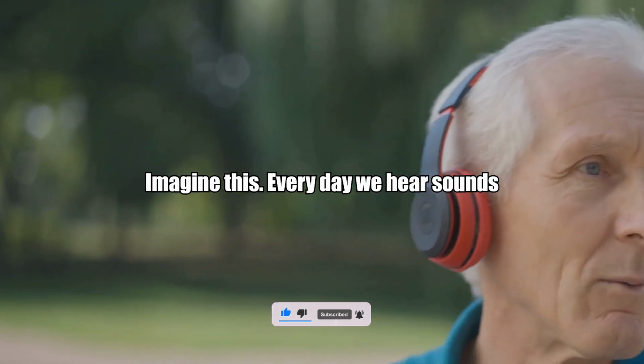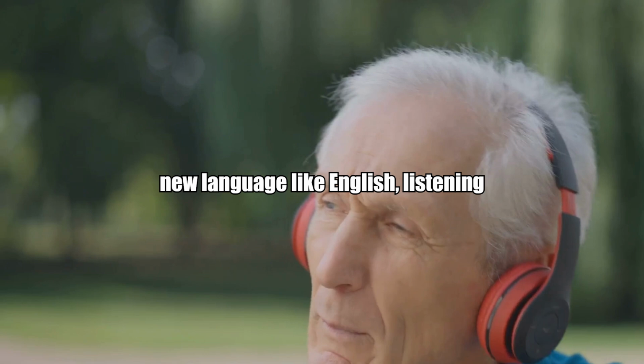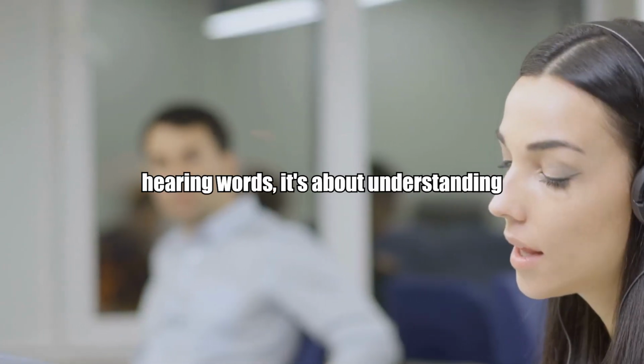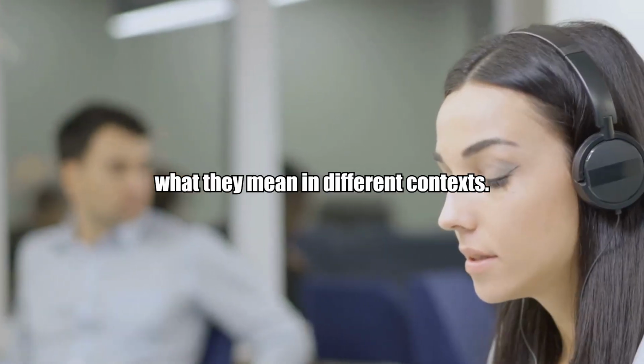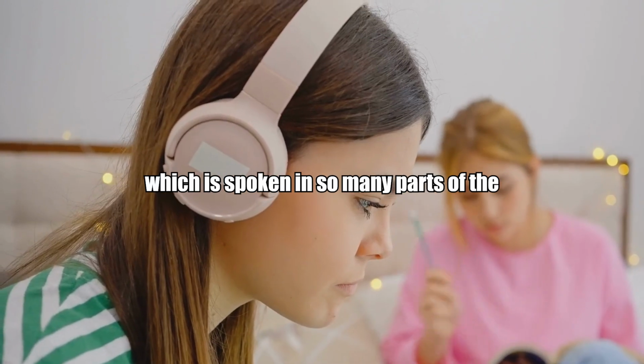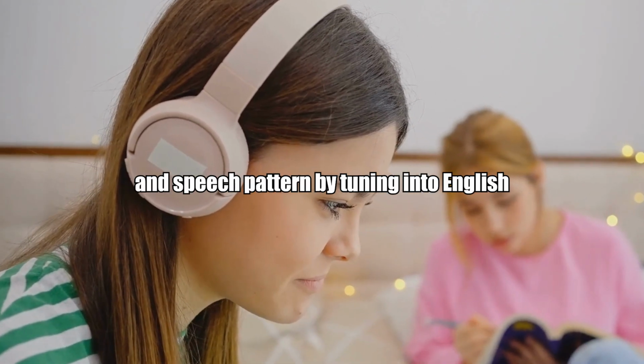Imagine this. Every day we hear sounds and voices, but when we start learning a new language, like English, listening becomes a key tool. It's not just about hearing words, it's about understanding what they mean in different contexts. This is especially true with English, which is spoken in so many parts of the world, each with its own unique accent and speech pattern.